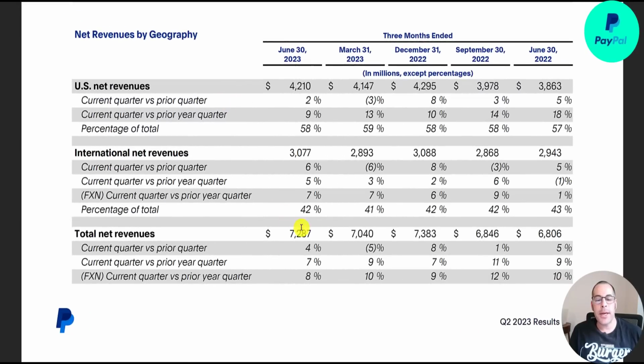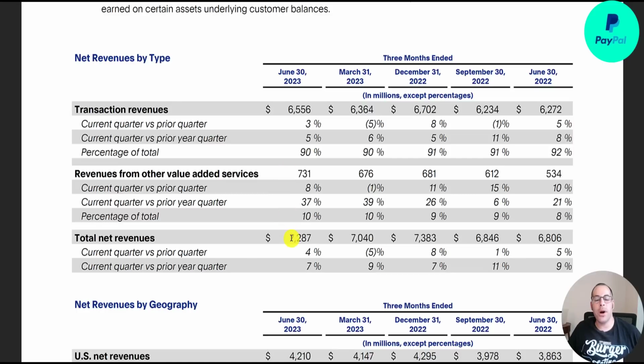revenue. The 7.3 billion of revenue, 4.2 billion is in the US, 3.1 billion international. So the US revenue only went up 2%, international 6%. Here's a different breakdown of their revenue. Of the 7.3 billion, 6.6 billion is from transaction fees. Only 730 million is from other services, like their loan products, for example.